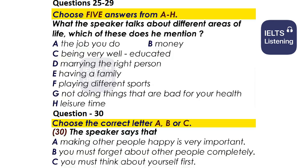That is the end of part three. You now have half a minute to check your answers. Now it turns to part four. Part four. You will hear the speech made by Mr. Samaranch on the opening ceremony of the Olympic Games. Listen and complete questions 31 to 40.